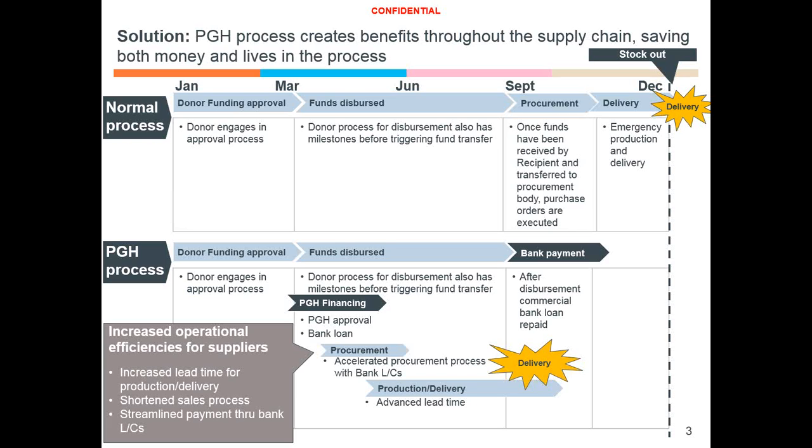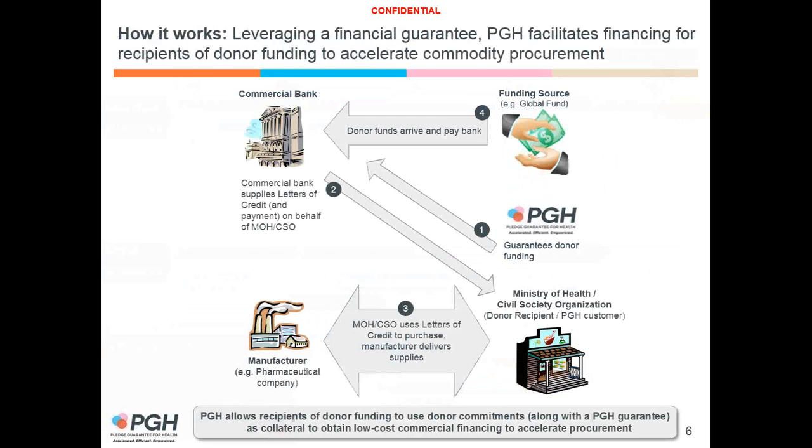PGH has established partnerships with lenders, including EcoBank and the Calvert Foundation, and PGH's role is to facilitate the financing for the grant recipient, which is the NGO or the sovereign. It does this by issuing a guarantee to the lender on the basis of a donor pledge. So the PGH guarantee effectively makes that grant pledge a bankable commodity. Once the donor disperses the grant funds, those are used to pay back the lender for the loan or the letter of credit that it's issued to the grant recipient.